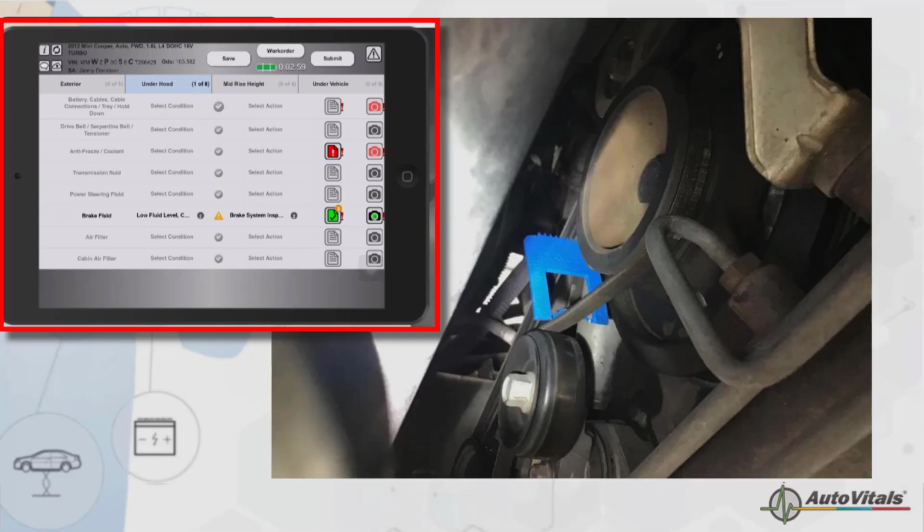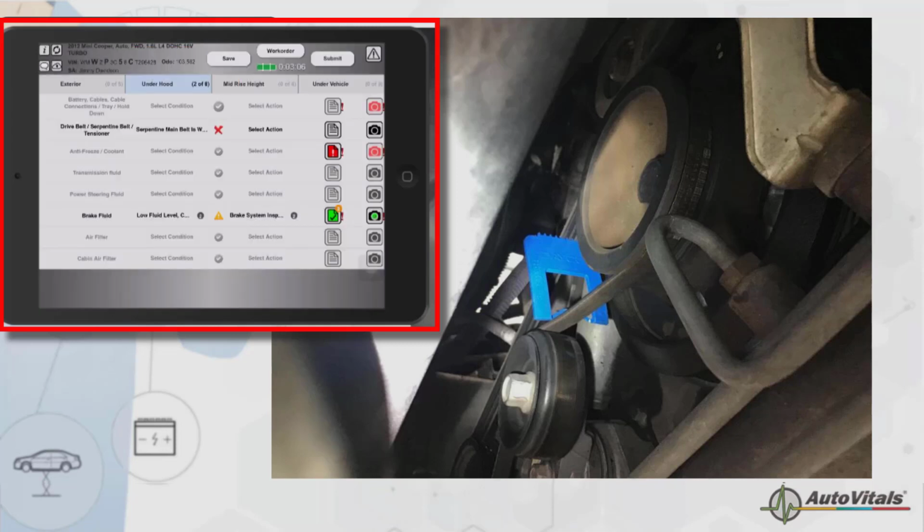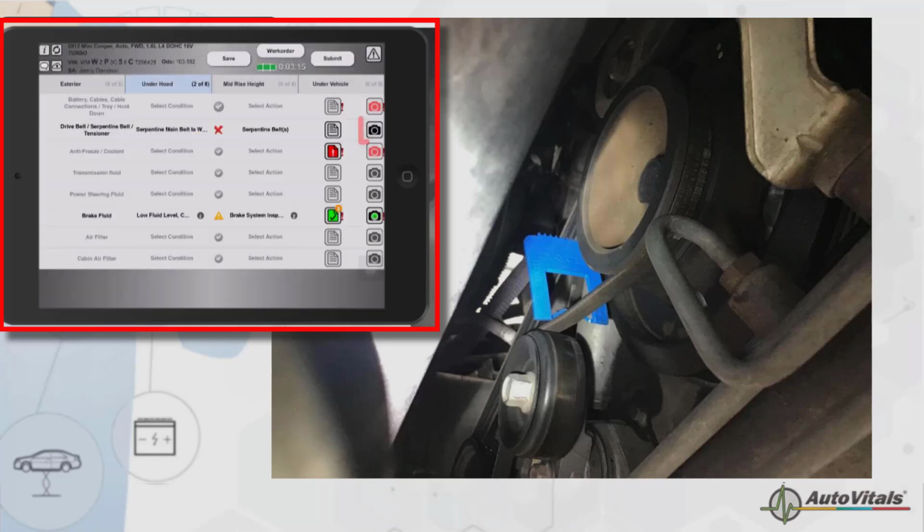In this condition, under hood, I want to look for the belt topic, which in my case is the second one down. I'm going to tap that the serpentine belt is worn out. I'm going to tap off to the side. You can see it's automatically marked as a fail. I'm going to say what I want to do about it, which is replace the serpentine belt. I'm going to tap the camera button again.